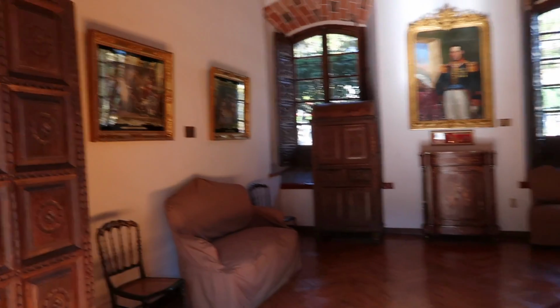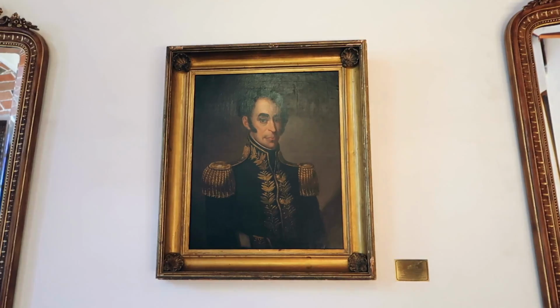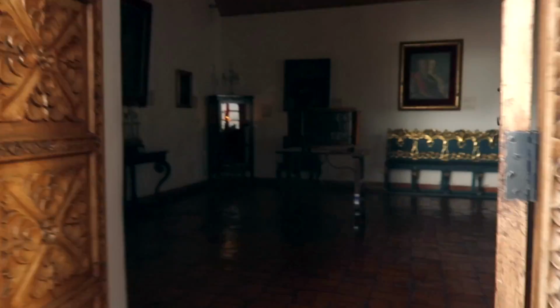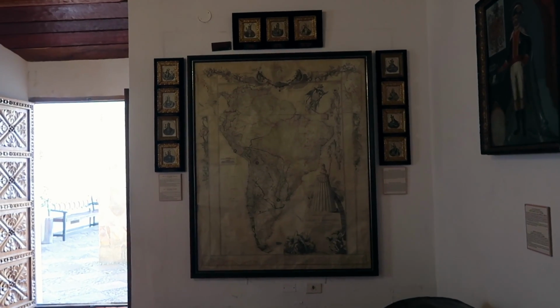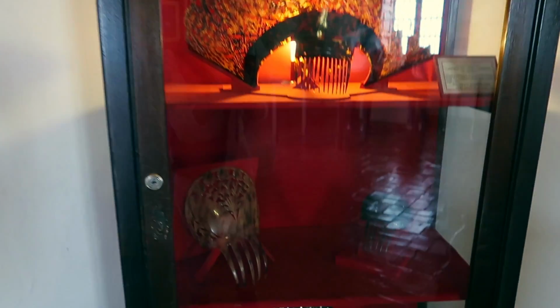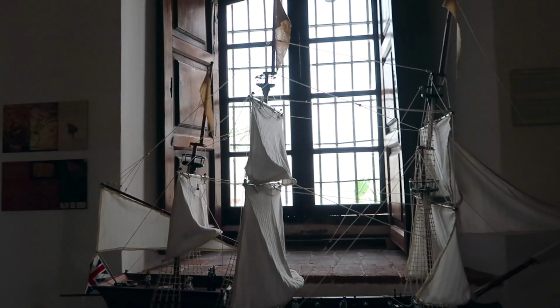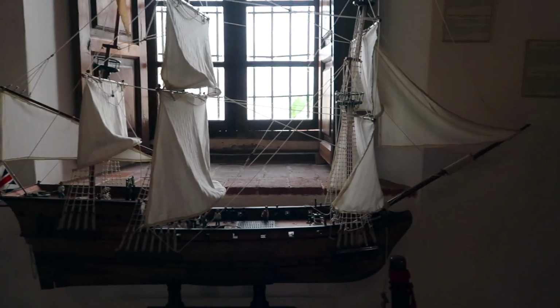Originally a chapel, today Casa de la Libertad is a museum dedicated to one of the most important times in Bolivia's history. One of Sucre's slogans is Sucre donde nació Bolivia, which means Sucre where Bolivia was born, and it was in the Casa de la Libertad where it all happened.